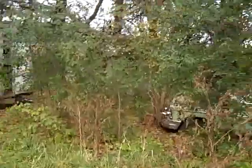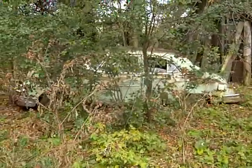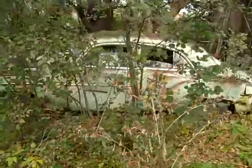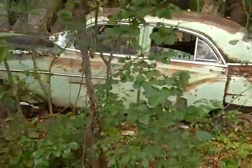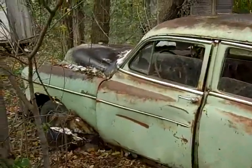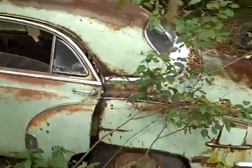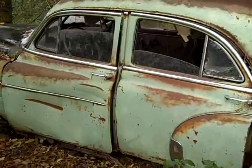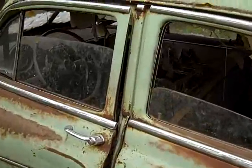But you know what? We do have one piece of equipment I forgot to show you here. And here it is. It's an old Chevy car. Let's go take a look. Now, you know, I'm not much of an old car guy, but I would say this one needs just a little bit of work. Let's check out the interior.